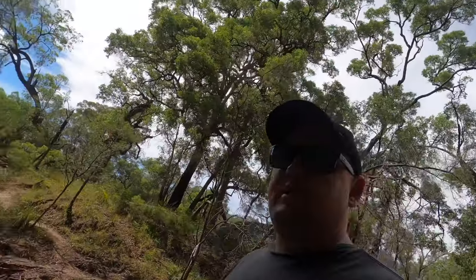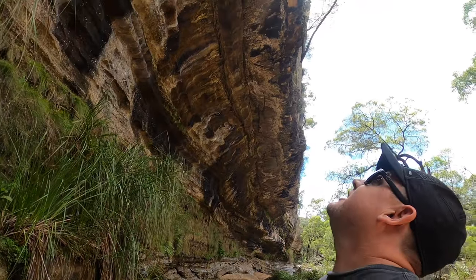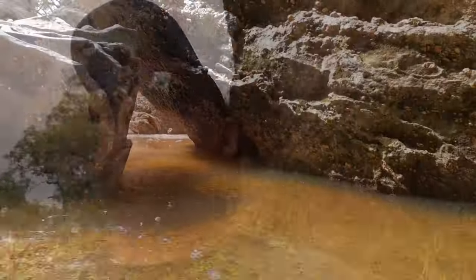Okay, so this is the drip, right there. All the water from the top drips down, which it's dripping on me now. Oh yeah, we're gonna go and have a swim, I think. Well, I am anyway. It's too nice.